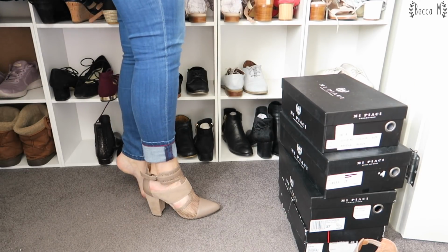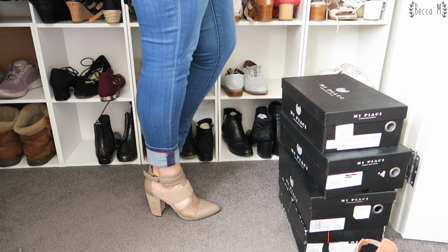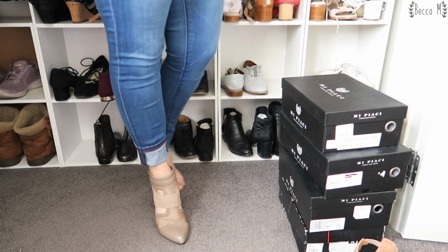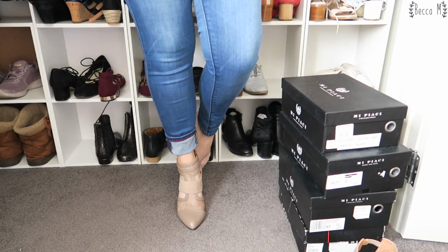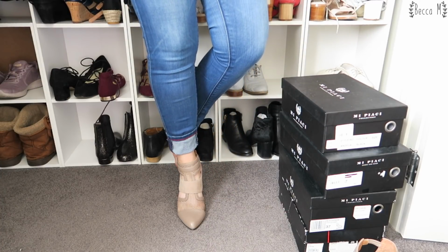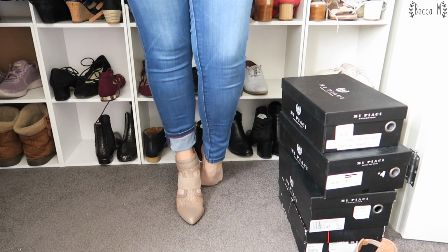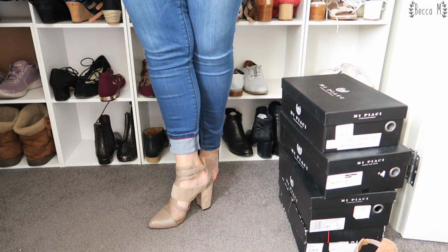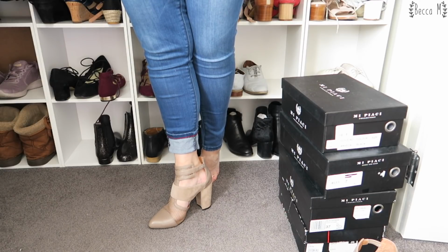Then I have these ones. I love the color of them, but it's so hard to get my feet into them. Once they're in, they fit. It's just because all of the detail over the arch makes it really, really difficult, which is again why I'm not putting the other foot on. I think the color is gorgeous and I don't have anything like it. I think these ones are going to have to go into the maybe pile as well, just because I don't think I've worn them in the past year at all. So what's the point in keeping them if I'm not going to wear them?